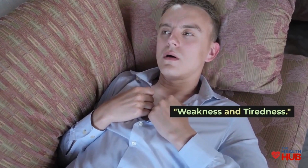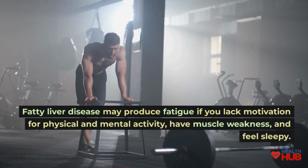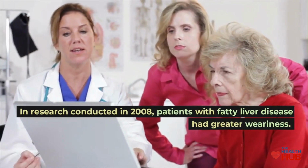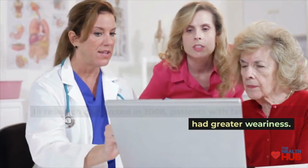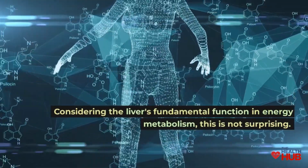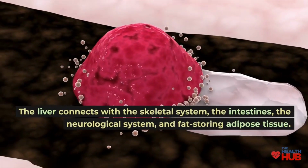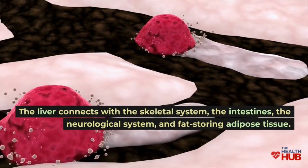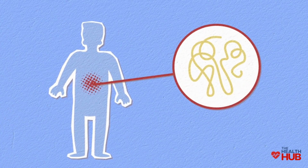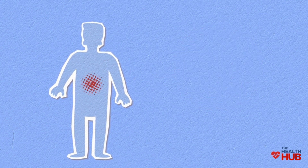Weakness and tiredness. Fatty liver disease may produce fatigue if you lack motivation for physical and mental activity, have muscle weakness, and feel sleepy. In research conducted in 2008, patients with fatty liver disease had greater weariness. Considering the liver's fundamental function in energy metabolism, this is not surprising. The liver connects with the skeletal system, the intestines, the neurological system, and fat-storing adipose tissue. As fat accumulates in the liver, this connection is impeded, and the muscles, intestines, and nerves begin to malfunction.